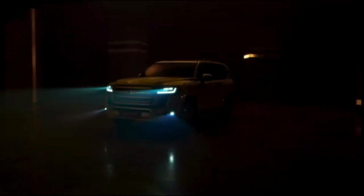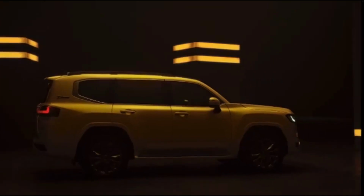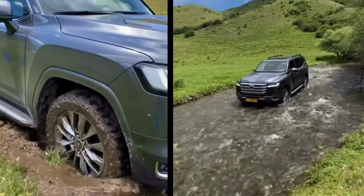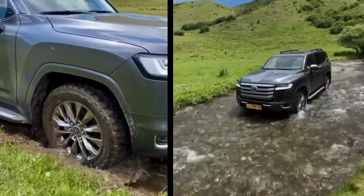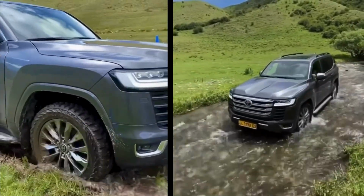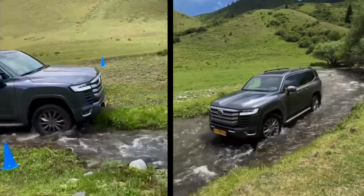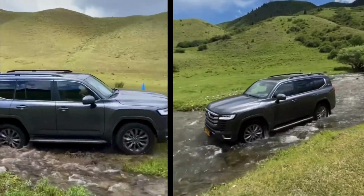Let me just highlight a few of the things that make this particular one newer over the outgoing generation. So other highlights will include an available rear torsion LSD, which improves rear wheel traction. So let me just show you. And a body that is around 441 pounds lighter than the outgoing model.